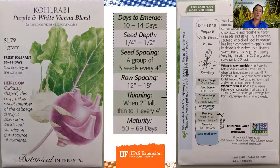So how do you know how far apart things are supposed to be planted? Well, if you're using seed packets, that information is on the back. I just copied and pasted this information right here off the back of the seed packet and blew it up. It tells you how deep to put those seeds. And that's actually really important, that how deep piece.